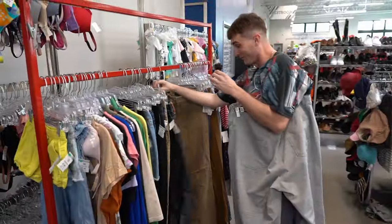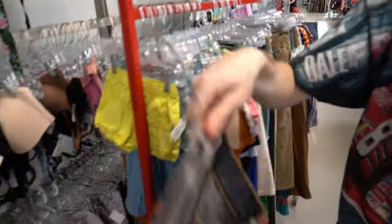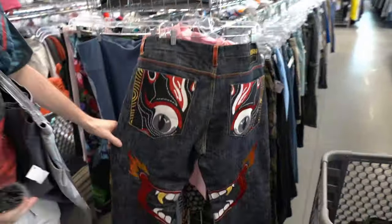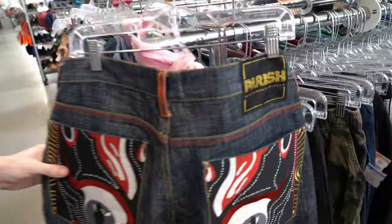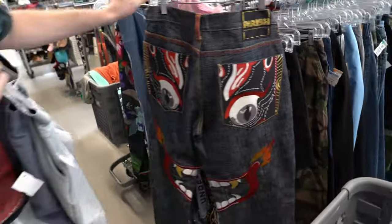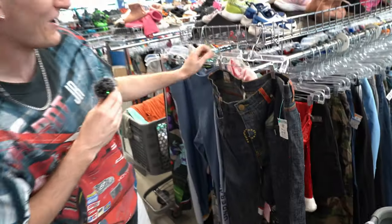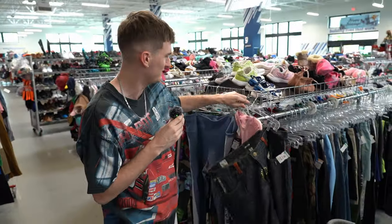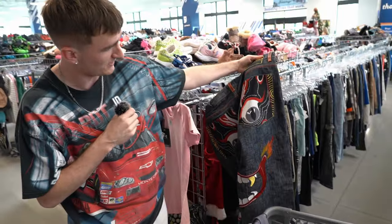Bro, no, what the? Bro, no. Look at these, look how cool these things are, bro. Bro, what? They even have the whole mouth at the bottom with the embroidered pockets. The brand is Parrish. How much are these? Hold on. $12. What? On a pair, these are basically like Jankos, but they're like in a different way. But yo, that is some cool stuff, bro.